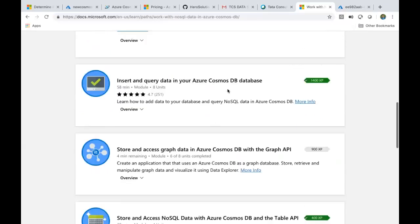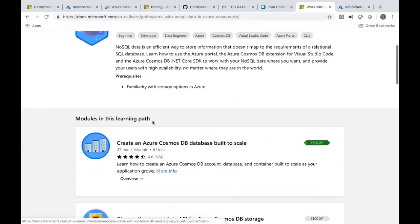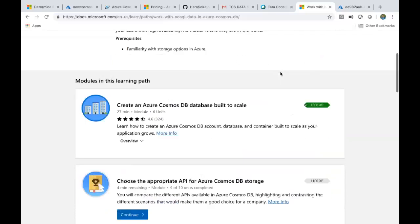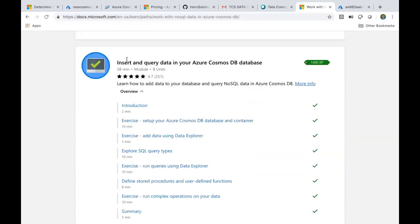Now let's concentrate on inserting and querying data in Cosmos DB. We'll see how we insert the data and how we update your records, and we'll see those things through the command prompt. Everyone can go to Work with NoSQL data with Cosmos DB and go down to the third module, where we have Insert and query data in your Azure Cosmos DB database. Click on this exercise setup.